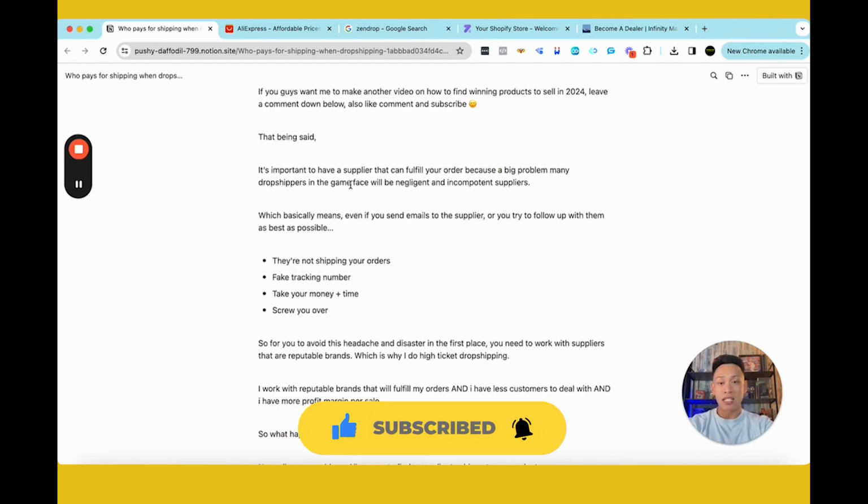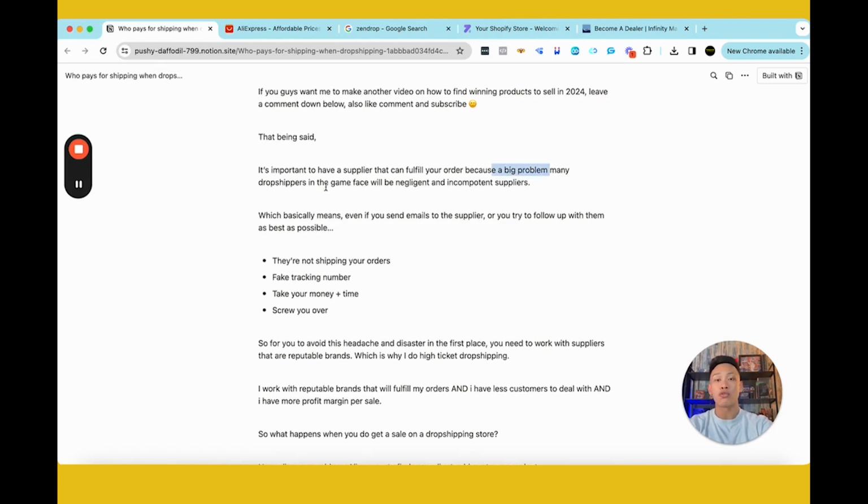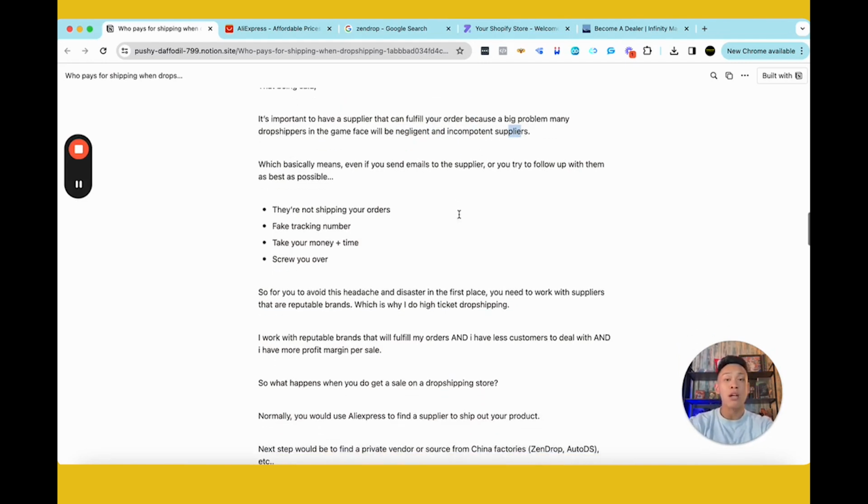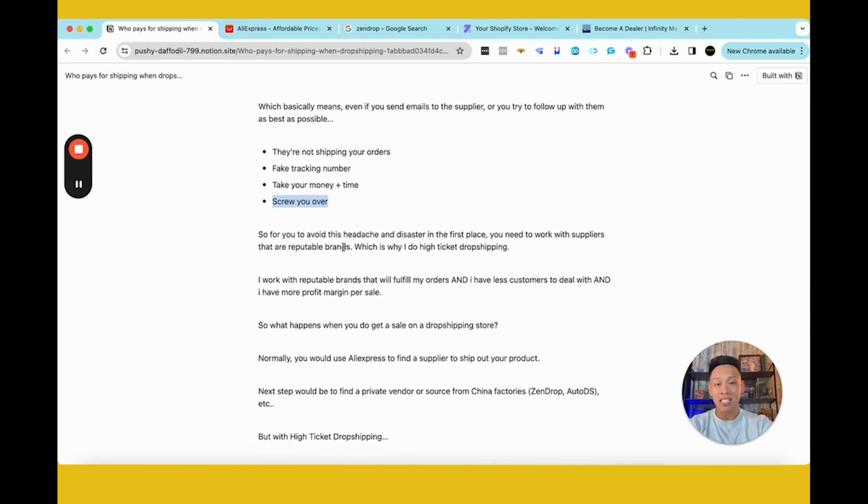With that being said, it's important to have a supplier that can fulfill your order, because a big problem that most dropshippers in the game face is negligent and incompetent suppliers, which basically means even if you send emails to a supplier or you try to follow up with them as best as possible, they're not shipping your orders, they're giving you fake tracking numbers, they're taking your money and, most importantly, your time, and they're just screwing you over. And for you to avoid these headaches and disasters in the first place, you need to work with suppliers that are reputable, which is why I do high ticket dropshipping.